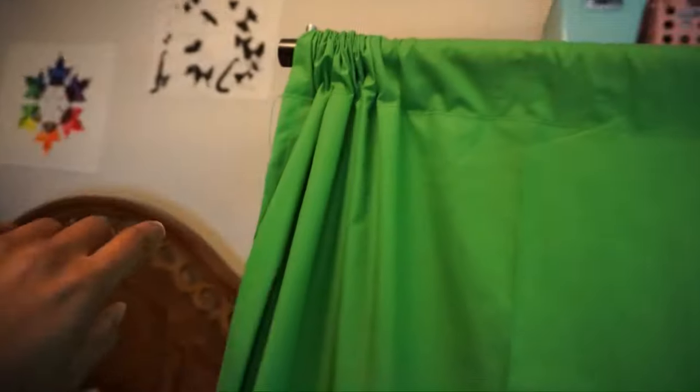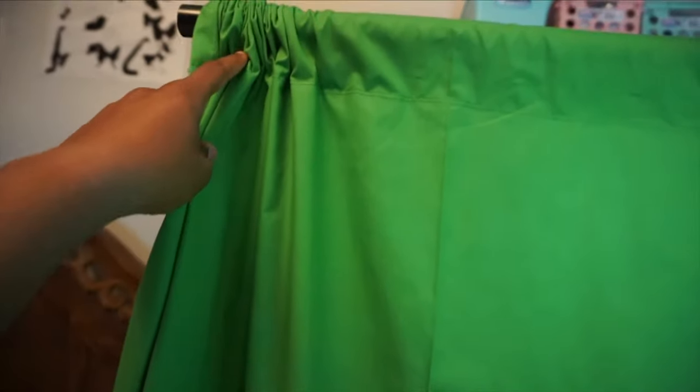Okay everyone, so this is the finished backdrop behind me, and now I'm going to change the background so you guys see that it actually works. Oh yeah, I'm so excited, I can't believe this worked out. Okay, now I'm going to show you guys how it looks. It is a little, I knew it was going to be a little bit longer.